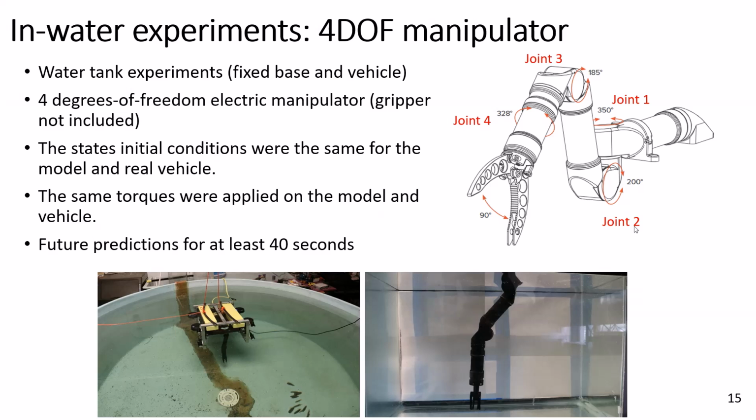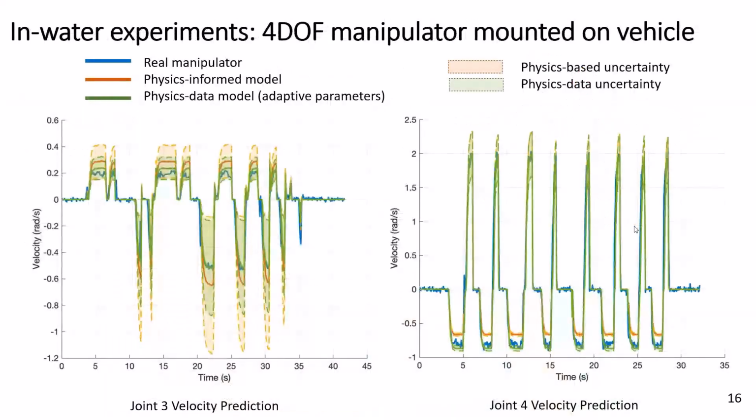We put the manipulator on a fixed base in a water tank, but we also mounted it on a vehicle that was moving. Then we recorded data from the sensors, that is, from the encoders of the manipulator, and also from the vehicle, the IMU and the Doppler velocity logger data. We used this data to create our models, and then we compared them with the real manipulator.